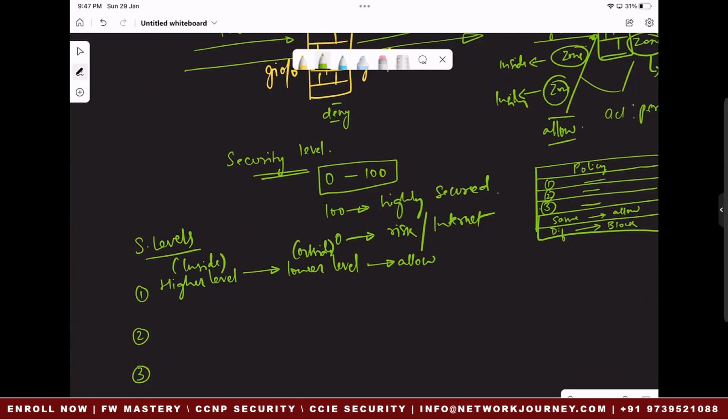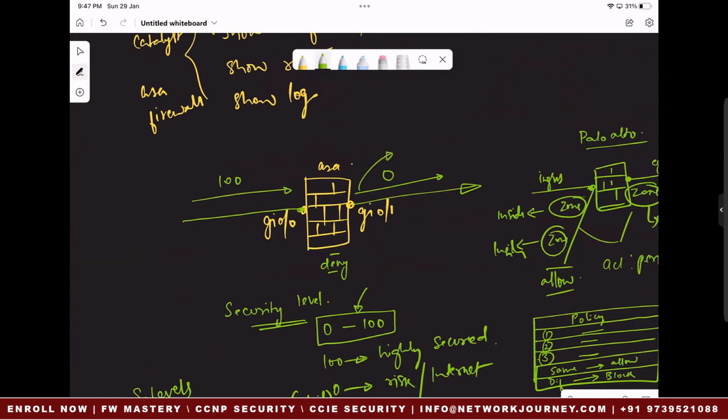to 0, 50 to 0, 40 to 2, 30 to 5, because the levels are configurable. You can say that this you are making as security level 5, and this you want to make a security level 90. So 90 towards 5. Once again, it's an example of high to low. So by default, this will be allowed. You don't need to write any special policy for this.